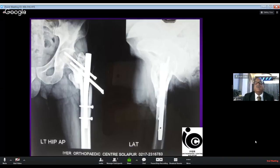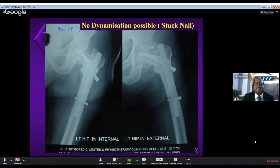Normally, in about 90 to 95% of the cases, whether you do static locking or dynamic locking, it unites without any problem. I am talking about the 5% of the cases which require dynamization. In those cases, if you don't do dynamization in time, or if the patient doesn't come in time for proper dynamization, this complication happens. That's why it's better to do dynamic locking. Here is an example of a stuck nail.